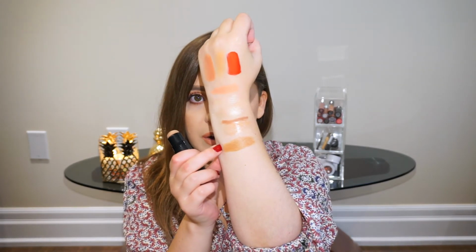I heard, who was it? Who was raving about this? I think it was Samantha Rivali, I think is her name. She was raving about this and I was looking for a cream contour stick, so I decided to pick it up. This is what it looks like right here. As you can see, it is super creamy and it is really easy to blend on the skin. I am wearing it right now, but you won't be able to really tell.